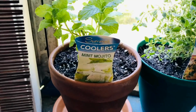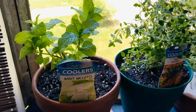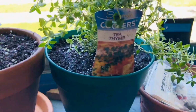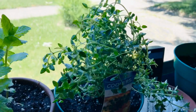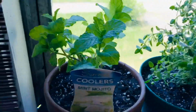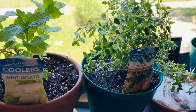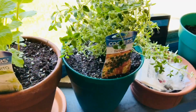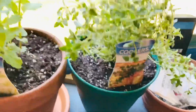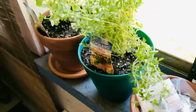Okay, this is my mint mojito. I'm looking forward to finding out how to make one of those. And here's the tea time. I don't really know what that is, but of course, you know, I'm gonna find out. So these are the ones I got today from English Garden, and I'm going to, you know, watch and give them a test once they hopefully grow the way they should. But I potted those today.